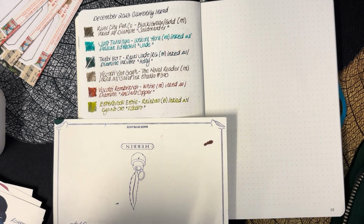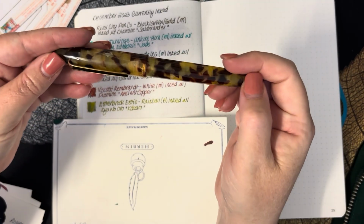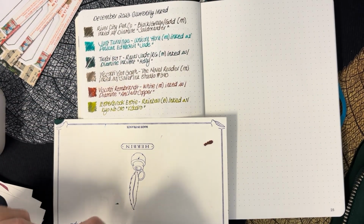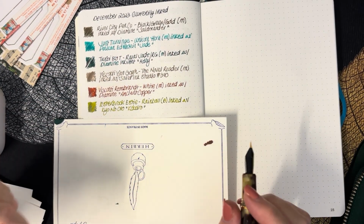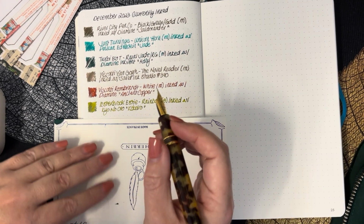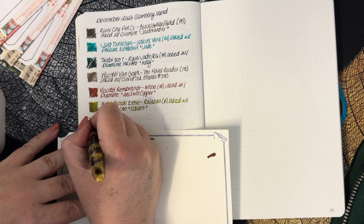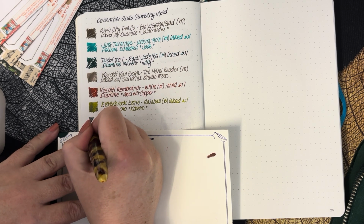Now the next one we have is another Esther Brook. It is the Esther Brook EST in Tortoise with a medium nib. I have Diamine Earl Grey in that, but I can't find my swatch card for it. Went through all my swatch cards and I don't know what I've done with it. I might have to do another one.